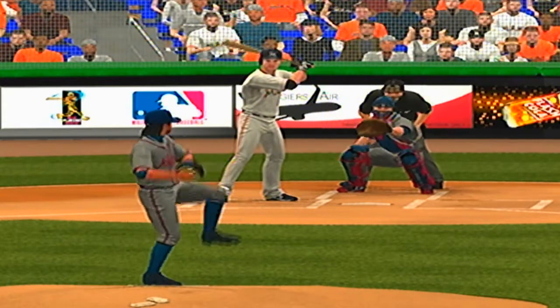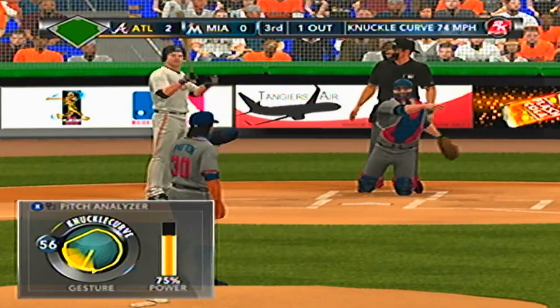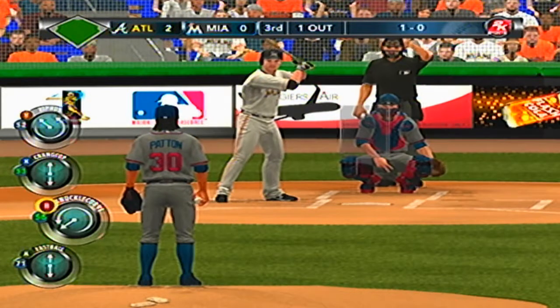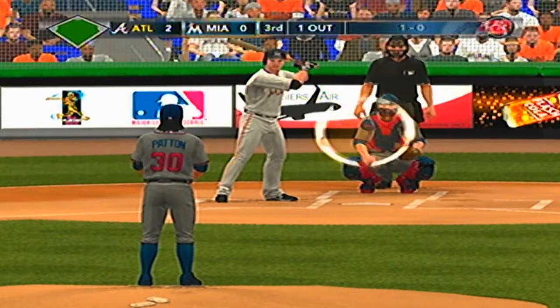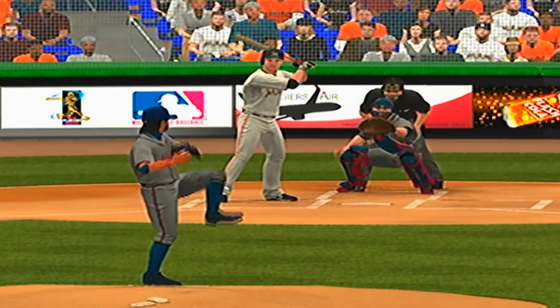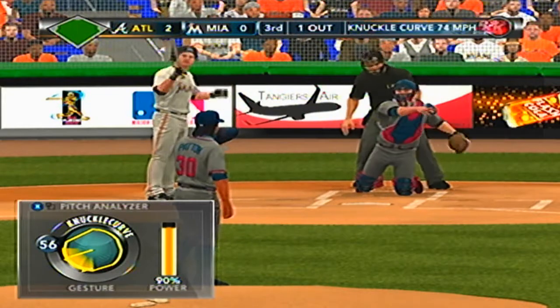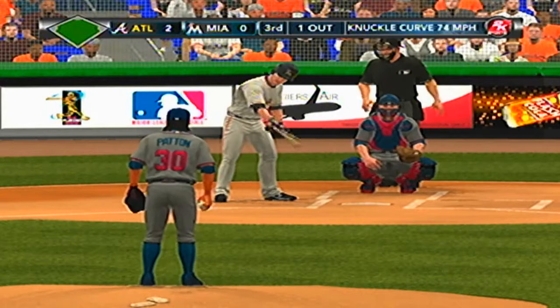I like it. I think I like it. Looked like the knuckle curve and it just misses. 1-0. Yeah, he's seen it coming down. I think anything down and away on this guy would be tough. I mean, look at his stance. He can't hit anything down and away. Good bend to that. You've got to swing at that whenever you're up.